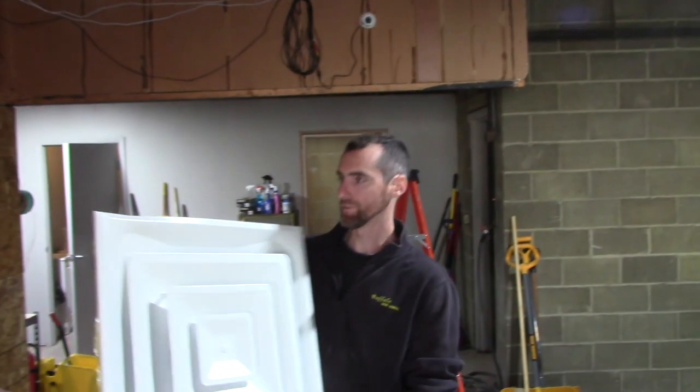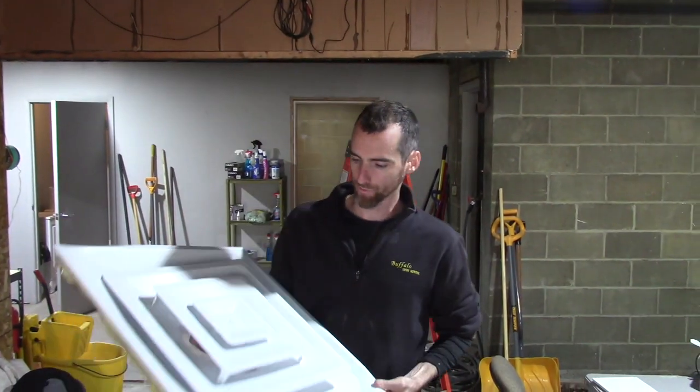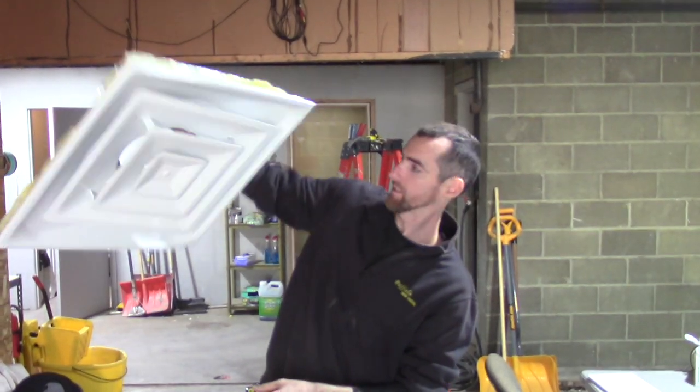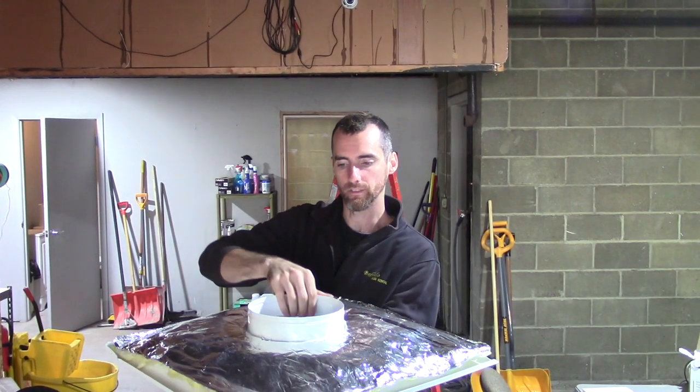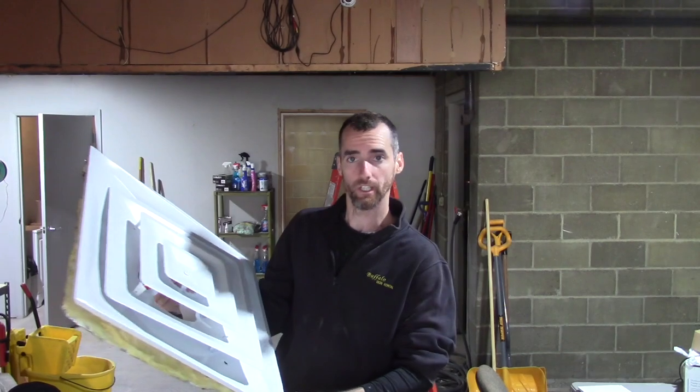Here's our 2x2 foot diffuser. Ordered this online. It's even a little bent, but it's gonna work for what we need. These are about $30, and they drop right in the ceiling tiles and hook up to the flexible tubing they have over the top of the ceiling, and it's gonna be a lot nicer than what's up there right now.